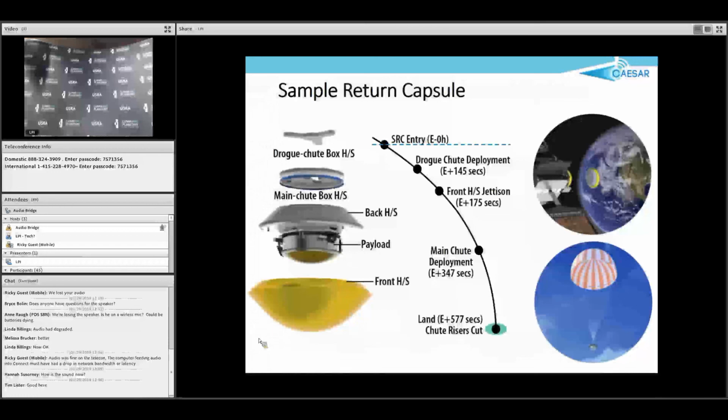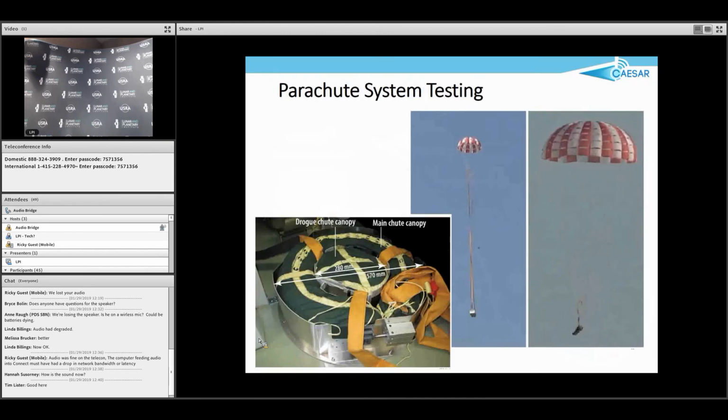So we were pretty confident from past experience that it would be possible to recover the sample return capsule and get it into cold storage in considerably less than 4 to 5 hours. But we decided that we wanted to prove that. Oh, sorry, I left out one thing here. We've been building a lot of sample return capsule hardware. This is testing of the parachute system that has taken place already. We've got a big drop test of the entire drogue chute and main chute system that's going to take place on Izu Oshima Island off the coast of Japan in 2 weeks.